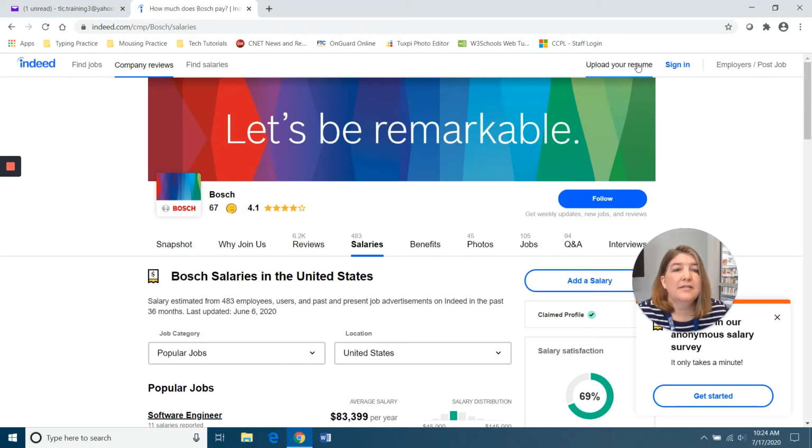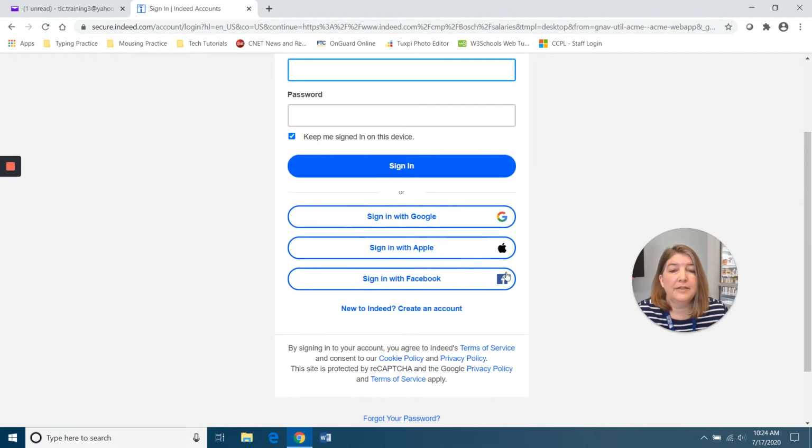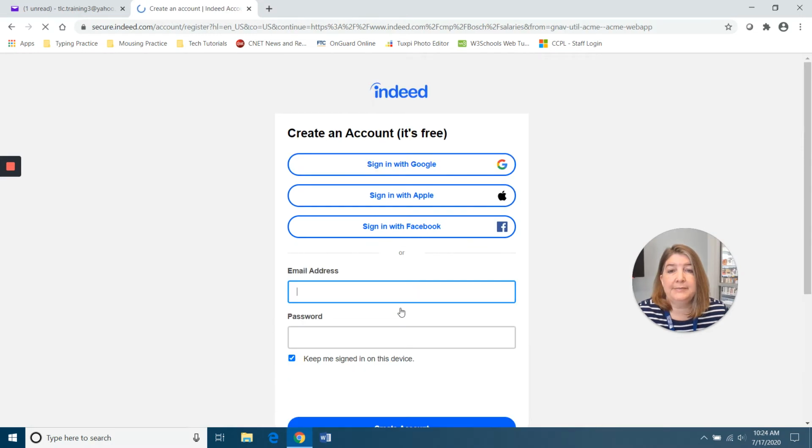All right, so now let's go ahead and sign in, okay? Since I am going to show you how to create an account, I need to go right down here to this New to Indeed, create an account. That's where we want to click. I'll just show you, it is free. I can use my Google email address to sign in, or my Apple, or just use Facebook. I'm going to go ahead and create a new one though. I'm going to use an account that we use here at the library to teach classes.